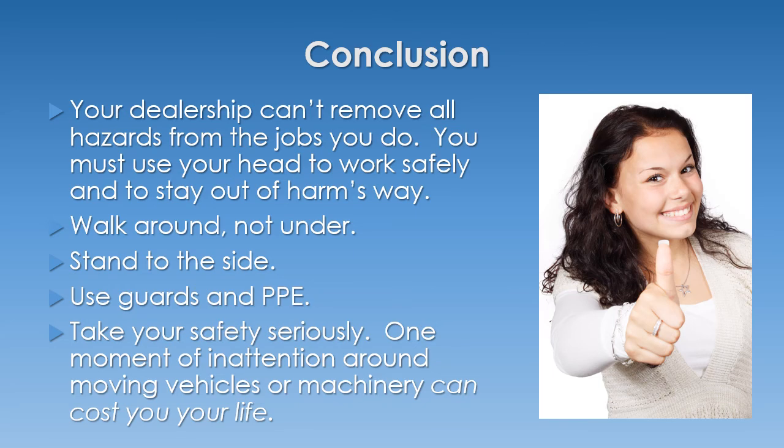In conclusion, dealership can't remove all the hazards from the jobs that you do. You must use your head and work safely and stay out of harm's way. Walk around, not under. Stand to the side. Use your guards on equipment and the PPE that the dealership has provided if you can't avoid that task and the risk that comes with it.